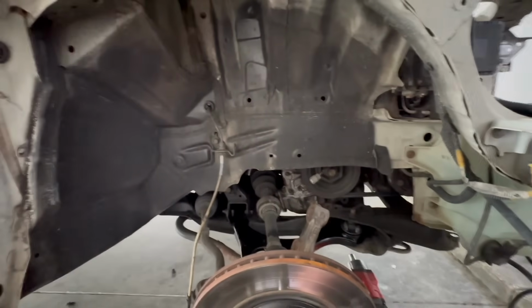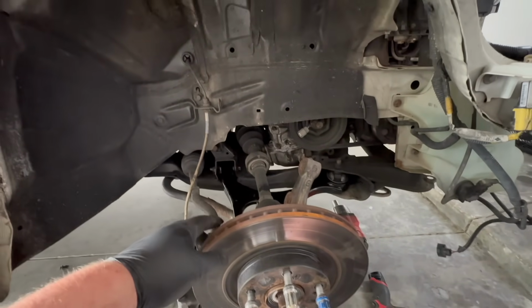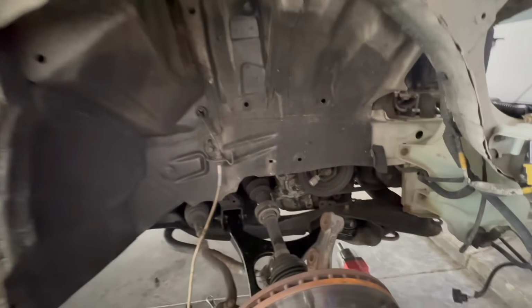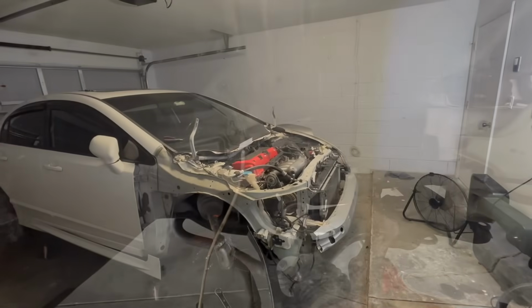All right, so we've got all the suspension pulled apart. I just replaced the lower control arm and removed the ABS sensor. I'm about to install the new ABS sensor. Be very careful with these. They break so easily. And now we're gonna install this and then the Reaction coilovers.